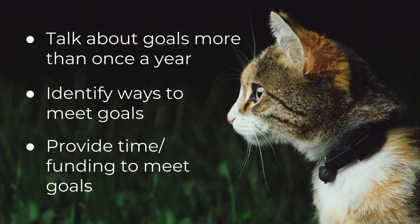And then finally, just providing time or funding to help do that. I know a lot of times we get busy at work, so this is one of the first things that is on the chopping block. It's, this would be great, I want to learn this new skill, but I just don't have time. So making sure that you actually provide the space so that you can go through and meet your goals.